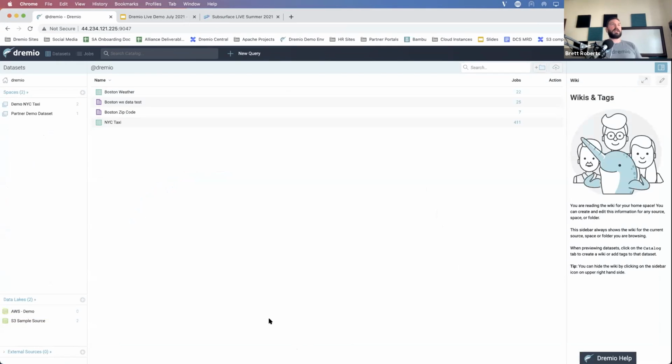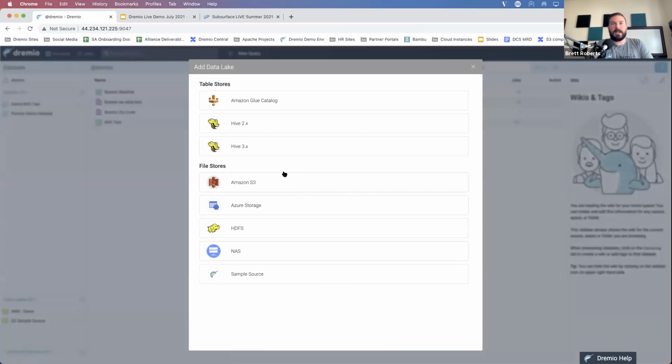All right, so we are in the Dremio UI, and just really quick, I'm going to show what this home screen is. At the bottom left here, you have your data lake and external sources connections. In this specific instance, we have a connection to an AWS and a sample source. We are logged in as an admin. As an admin, I can create connections to various table stores like Glue Catalog or Hive, or different file stores like S3 or ADLS, HDFS. These are all the different data lake storage connections we can make.